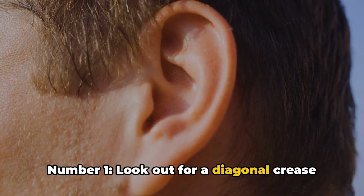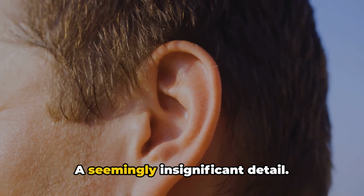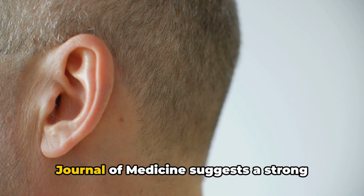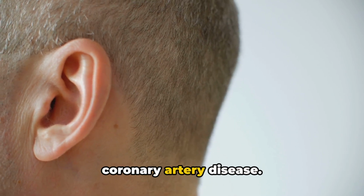Look out for a diagonal crease or wrinkle in your earlobe. This is known as Frank's sign, a seemingly insignificant detail. Yet, research published in the American Journal of Medicine suggests a strong correlation between this crease and coronary artery disease.